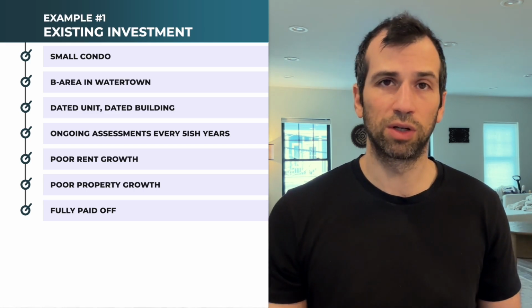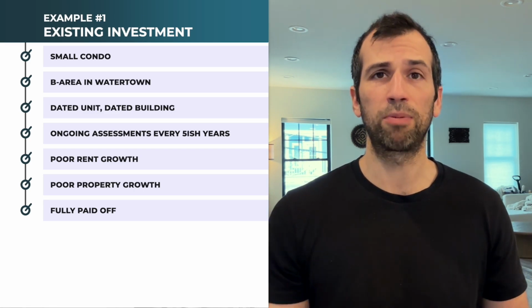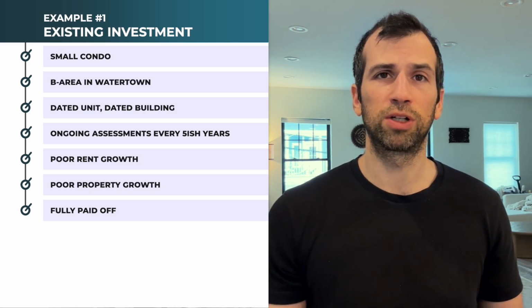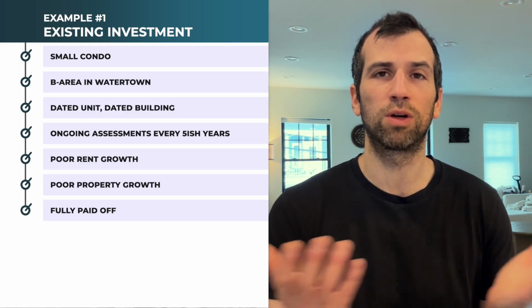The unit itself was so-so. What I observed was the rental growth was not great year over year over year. The property, I believe, was totally paid off, but they weren't seeing rental growth. The property value wasn't really increasing. These owners had a couple children. They didn't live that close to the property, and it was frankly just a pain in the butt to deal with, and they weren't seeing the returns.